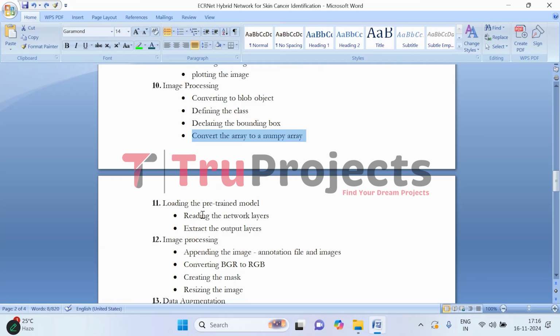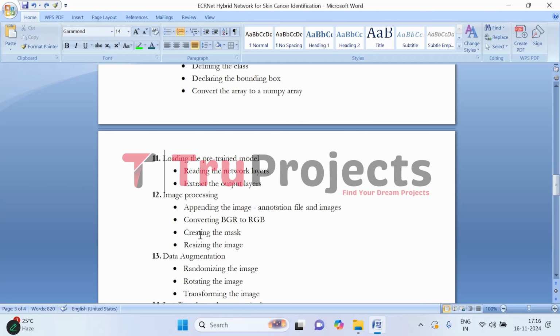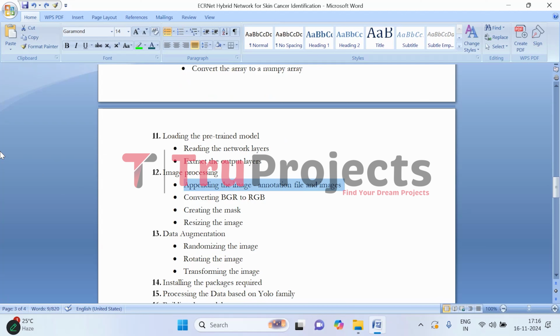Coming to loading the pre-trained model, we load the pre-trained YOLO model, which contains layers for detecting different objects. And then we extract the layers that produce the final output indicating detected objects. Coming to image processing, here we annotate files and images, attaching annotations like labels and positions to images for training. And then, since YOLO uses BGR format, we convert the images from BGR to RGB. Coming to creating the mask, the mask is created to focus on the region of interest in the image. Then the image is resized to fit the input of the model.